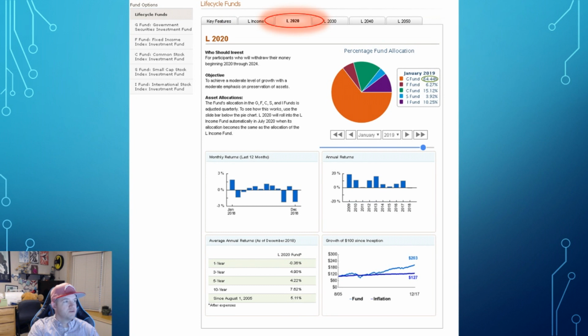So next one we'll go over is the L 2020. This is a little bit less conservative than the income fund. As you can see, the G fund percentages have gone down a little bit, and you have a little bit more in the C and I funds. That was at about 15% in the C fund and about 10% in the I fund. So it's starting to get a little bit more risky.